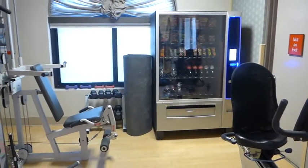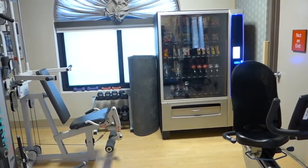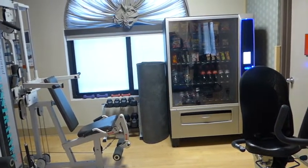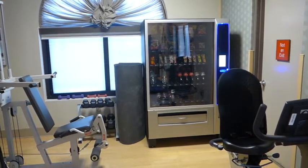And right over there is a vending machine. You can buy soft drinks, chips, cookies, all sorts of things. This is it. This is the exercise room.